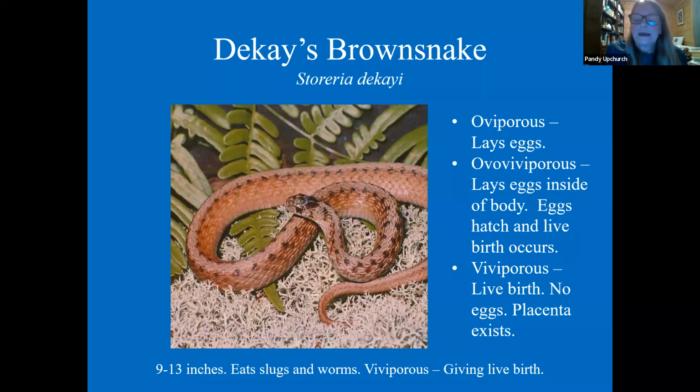DeKay's brown snake is a snake that is 9 to 13 inches. It eats slugs and worms. Look at this, viviparous. That means they give live birth. The cool thing about snakes is they can be oviparous, which means they lay eggs. They can be ovoviviparous, which means they hold the eggs in their body, and then the eggs hatch and they have live birth. But then they can be like this DeKay's brown snake, and they can be viviparous, which means they give live birth, there are no eggs ever, and there's a placenta. So, you know, nothing is simple about amphibians and reptiles, but they are incredibly fascinating. So this is one of our most evolutionarily advanced snakes.